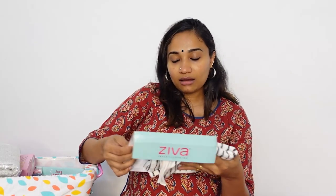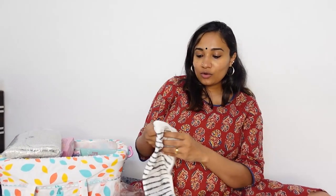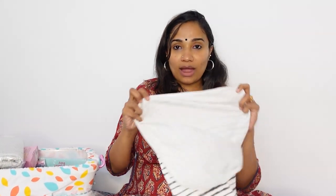This I think is a swaddle cloth. A swaddle is a must have again, guys. We have to keep wrapping the baby very tight. I think most of you would know about it. They wrap the baby to swaddle, okay? So the baby feels very, very secure. Inside the womb, the baby is like this, okay? So the baby is used to that kind of tight, secure feeling. And once it's out, it's open, so it feels very uncomfortable. So we always have to swaddle the baby.